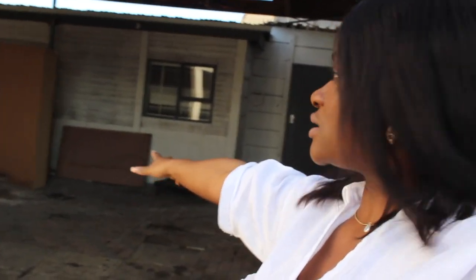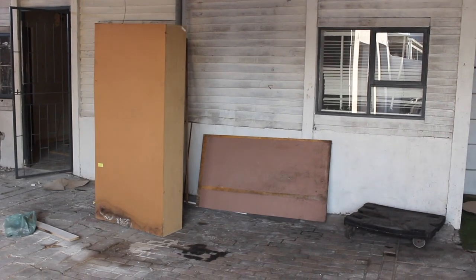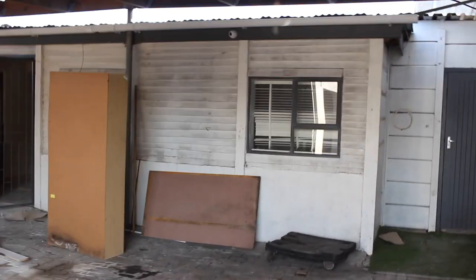So this is at the back of the house. You basically get a small house behind the main house. So this is the main house, and I'm standing at the back of it. Let me do this so that you guys can see. Okay, so this is the house. And then let me flip my camera. This place needs to be cleaned because the old owners left the place like this.